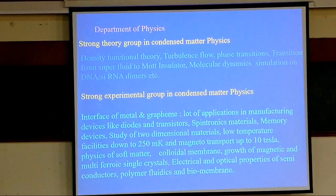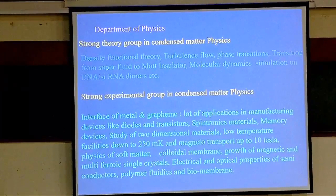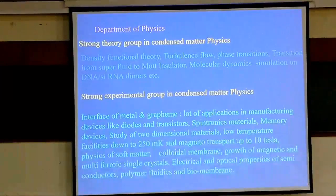Then, in the Department of Physics, you see a very strong theory group in condensed matter physics. This is condensed matter physics. You see, such nice theoretical problems have been taken up. Density functional theory, turbulence flow, phase transitions, transition from superfluid to Mott insulator, molecular simulations. There are so many such areas which are computational.